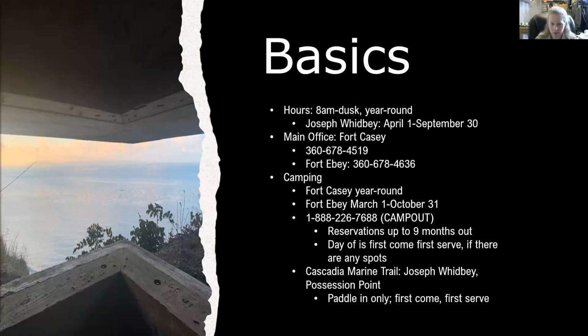And then if I don't mention this, you probably will get questions, but Joseph Whidbey and Possession Point are part of the Cascadia Marine Trail. So that is a paddle trail for kayakers and canoers. And we do have a single campsite at both of those parks, and those are first come, first serve, no reservations. So it's kind of the basic rundown of how we operate and what's going down.